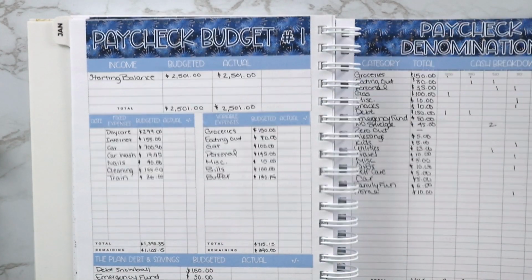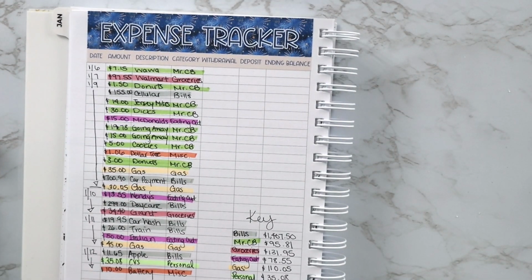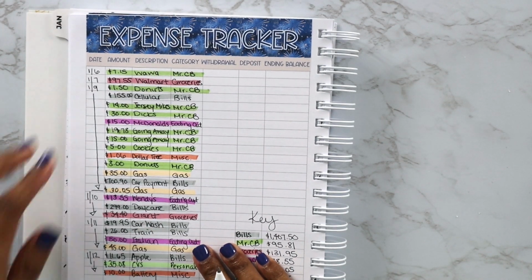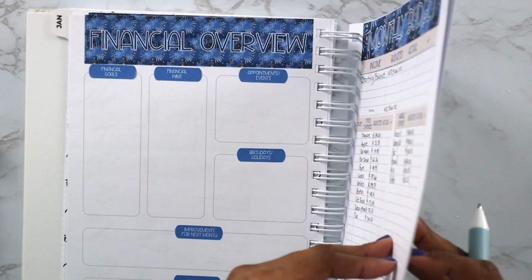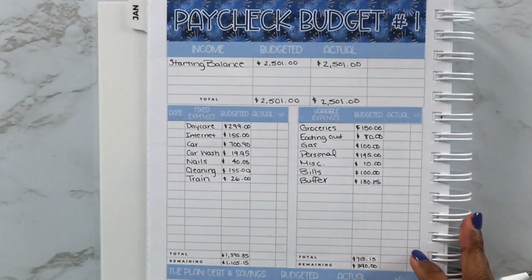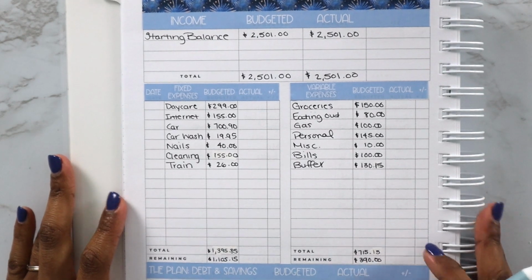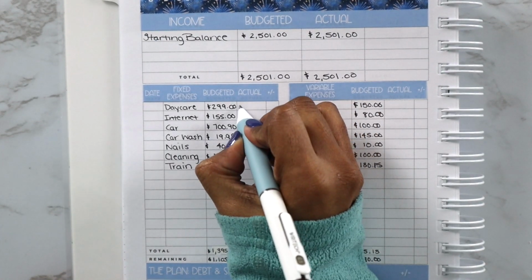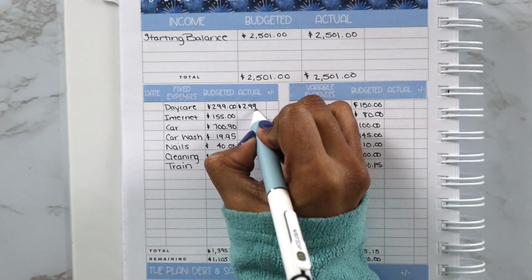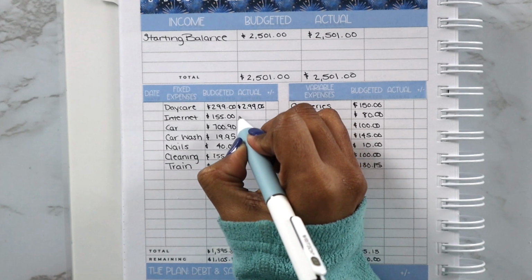Okay, so when it comes to, actually, I'm just going to take a picture because I don't feel like going back and forth every single time. All right, so can you see it? I'll bring you in a little bit closer. All right, so daycare stays the same. All of these are going to stay this. Why did I put a dot there? But I'm not changing it, y'all. It's going to bother me.